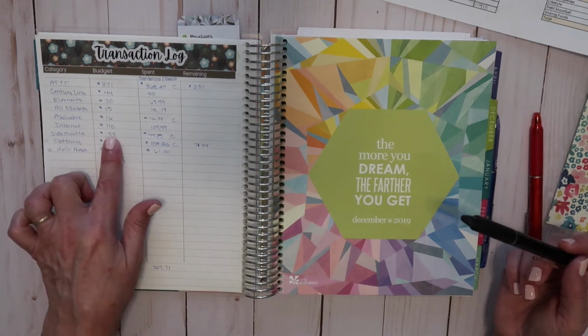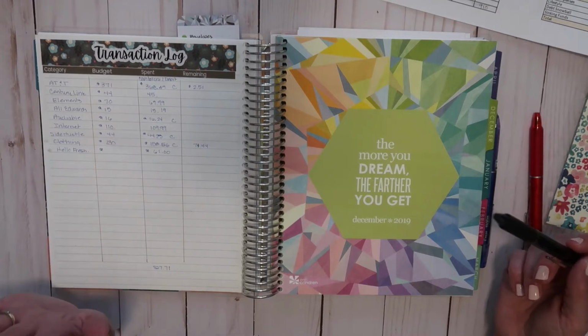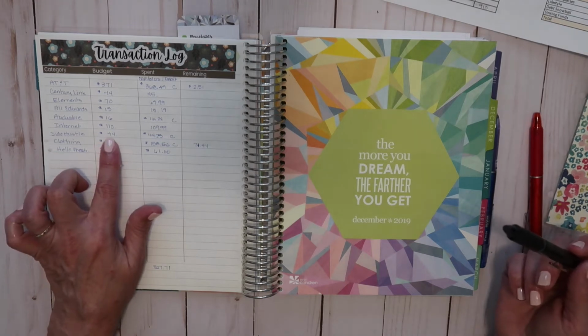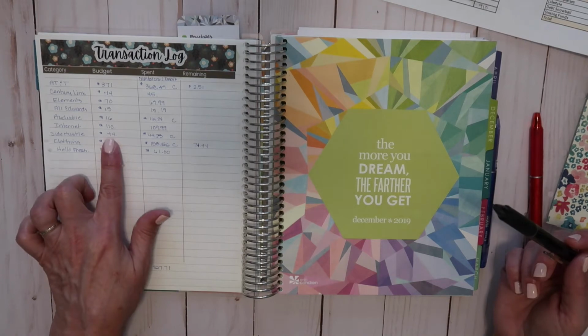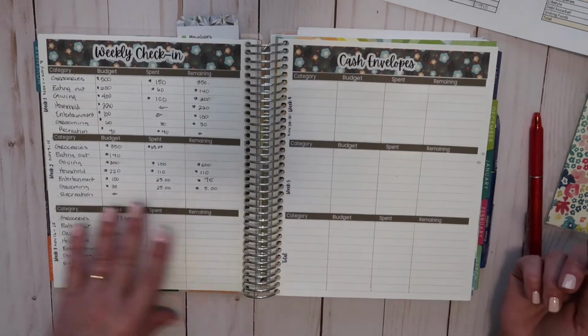For my side hustle, I put this here, but it really came out of my checking account. I'm trying not to put anything on the card, but I used my allowance money and then put the money back into the account to pay for that. So I just wanted to go ahead and pay that. Okay.